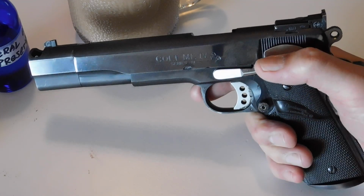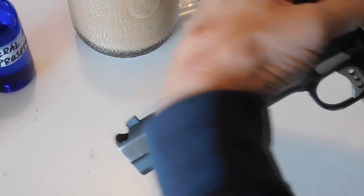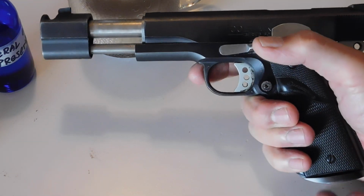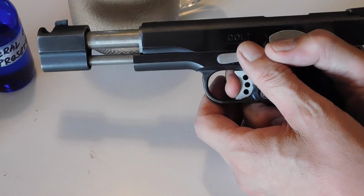But when I first got this gun, the reading in those days was that when you did a magazine change, what you did was you put the new magazine in and then you held the trigger back as you were dropping the slide.